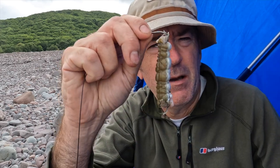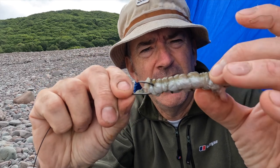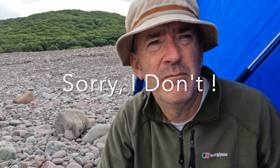So that's a sandeel bait that's just come back in completely untouched. The gurnard fell to bluey and squid, and the little one on a two-hook rig, which I'll show later, fell to mackerel and squid.